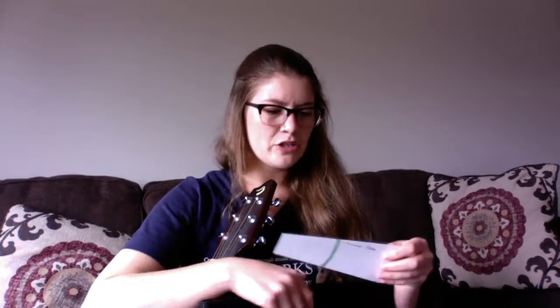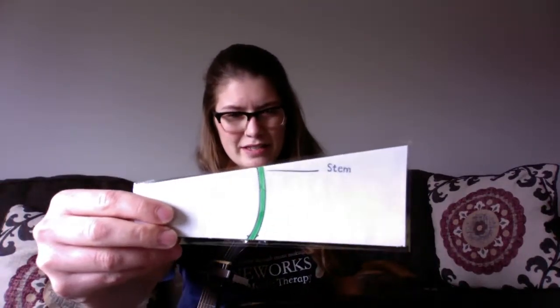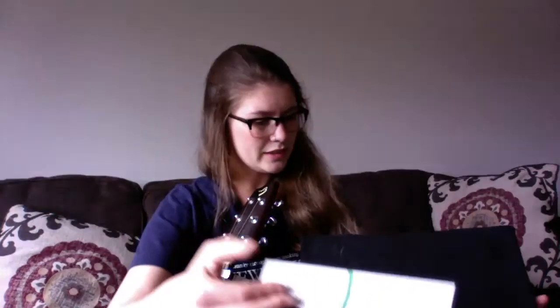Let's see. So coming up from the roots, the roots are soaking up that food and water, but then we still have to get it all the way to the top of the plant. And how are we going to get it there? The roots are only underground. So that means that the roots are going to carry the food and water for the plant up to the stem of the plant or the flower.